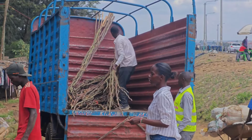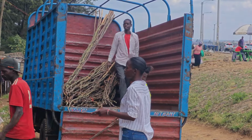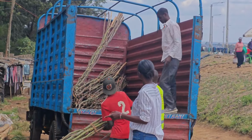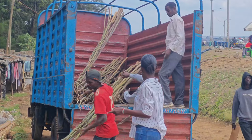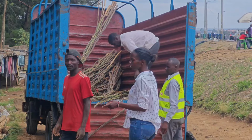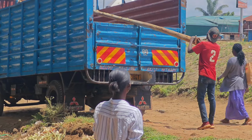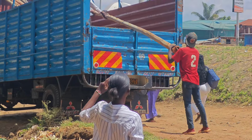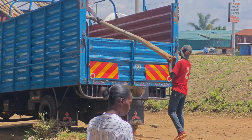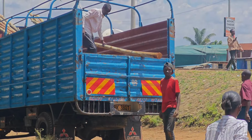The team at the yard worked hand in hand to get everything loaded with care and efficiency. Watching them coordinate so smoothly reminded me that even a simple home takes a village. Every hand and every effort counts. With the truck fully packed and everyone satisfied, it was finally time to head to our second location to collect more materials. And let me just say, the day had only just begun.